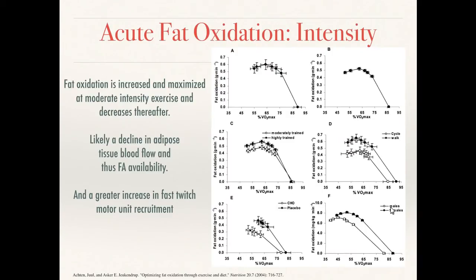Now, what's the effect of intensity on fat metabolism? This is good data at a Utilization lab. And what you're seeing is that moderate intensity exercise, 65% of your VO2 max, maximizes fat oxidation. Okay? And then it decreases thereafter. This is likely because adipose tissue blood flow is optimized to 65% and decreases thereafter. And also, after 65%, you have a greater increase in fast twitch motor unit recruitment, which is a low capacity to oxidize fat. So people often take this to mean that moderate intensity exercise is ideal for long-term fat metabolism.